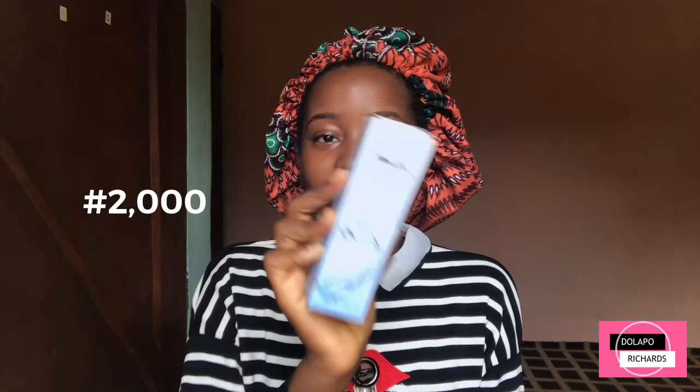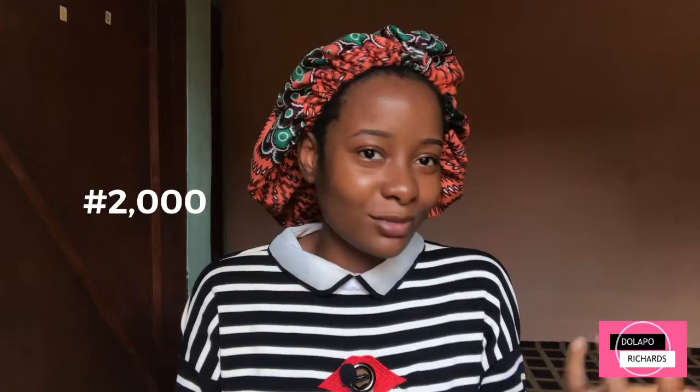Okay, I have the Zikel setting spray. I just bought this one. I've used like 3 bottles of this already. This is like my 3rd or 4th bottle now, but I just bought this one. Actually, it's a good setting spray. I mean, I've used it more than once.